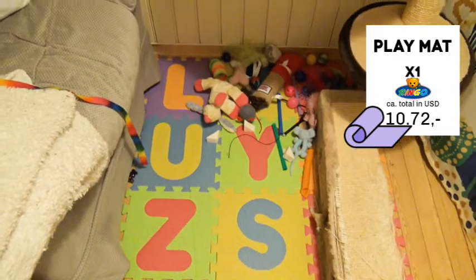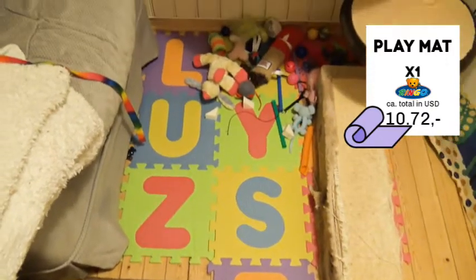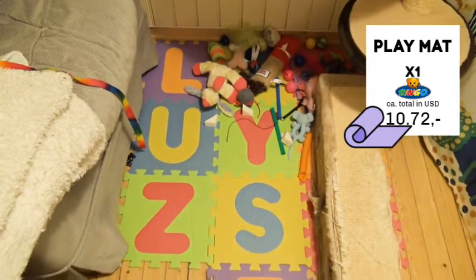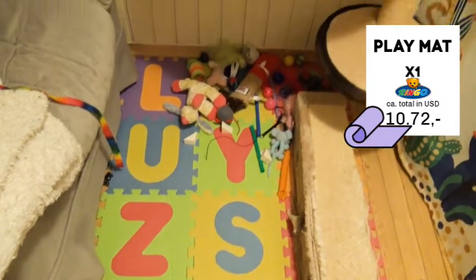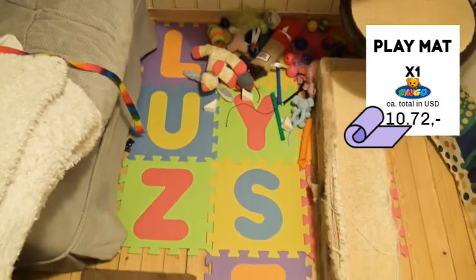Also, it's really neat for them because they can play on it and they can put their claws into it, and it doesn't really slide when they go zoomy on it. So it's really effective, and I really recommend it to anyone who has zoomy pets.